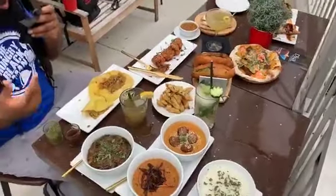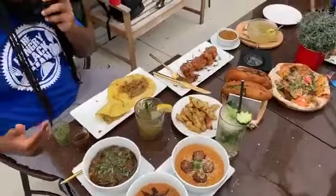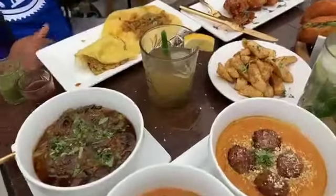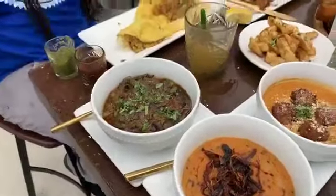The address is in the title. This is really, really fresh, flavorful food. Seriously, you have no idea how happy I am I came down here.